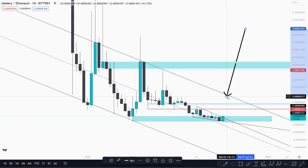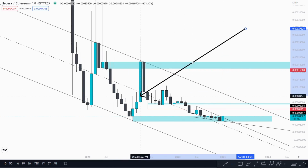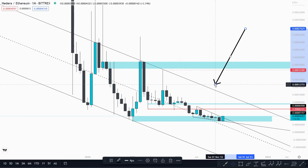But before we start this video, let's get into a bit of analysis on the weekly time frame, because on the weekly time frame you get a much better idea of what's going on here in the chart. Things start to make a little bit more sense.